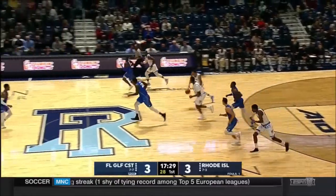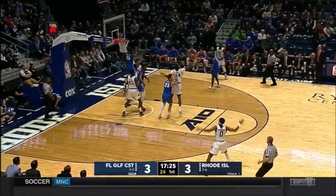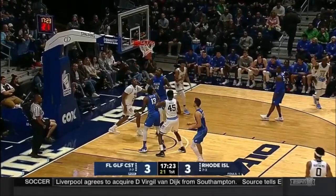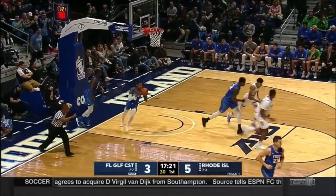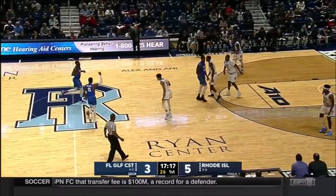And there is that turnover. Rhode Island leads the conference in turnover margin, turnovers and steals. Barry with the right hand. It was a good example of his hands. That was not a great pass by Doughton. He scooped it right in there and finished off the glass.